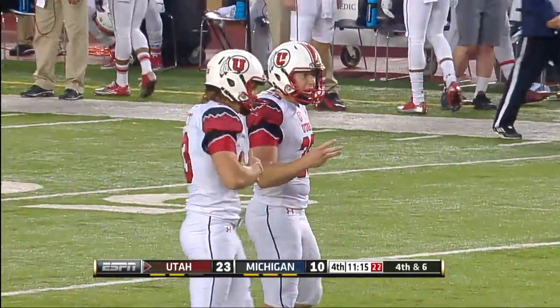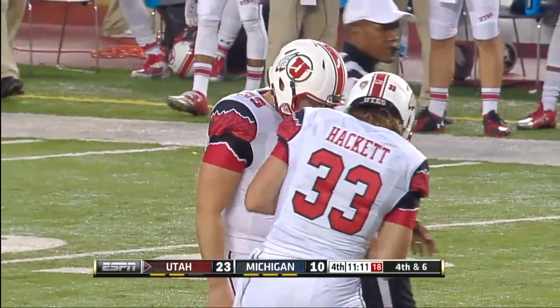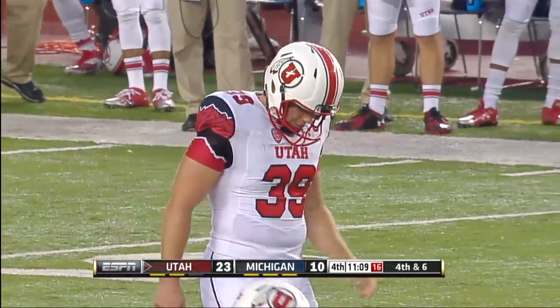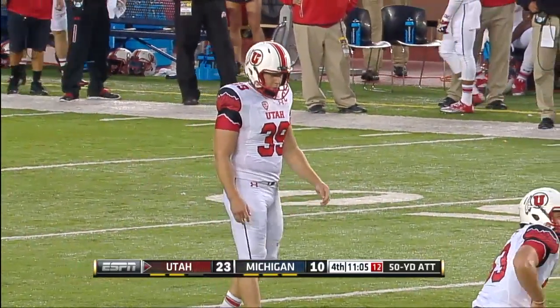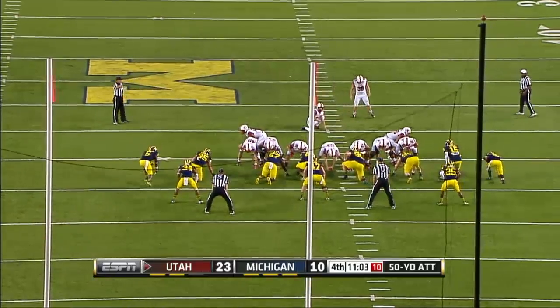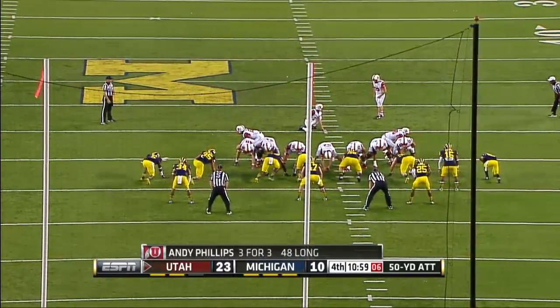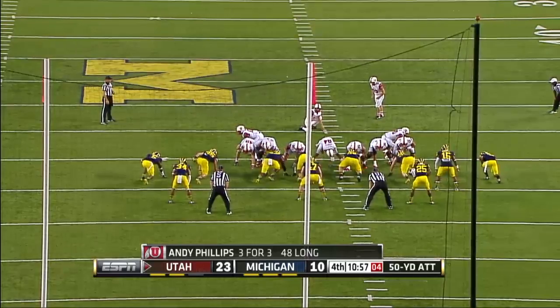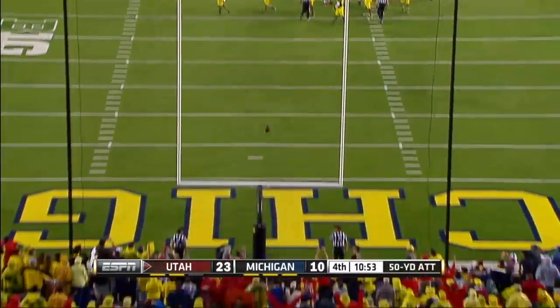A good decision by him to get out of bounds to protect himself because he knows his kicker has the leg to boot one in from 50. 14-yard gain to set up a 50-yard field goal opportunity. He's already 3 for 3, made one from 48 not long ago. This is big. This would make it a 16-point lead. Michigan would have to get 2 touchdowns and 2 two-point conversions.